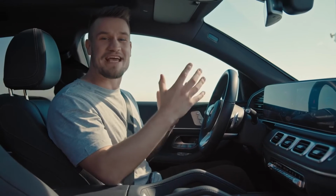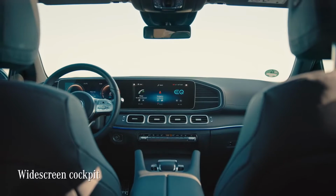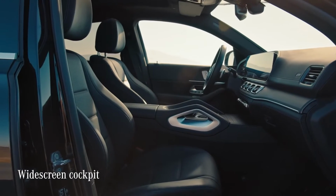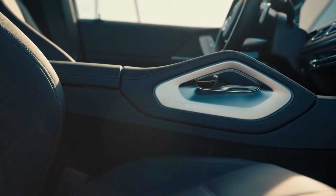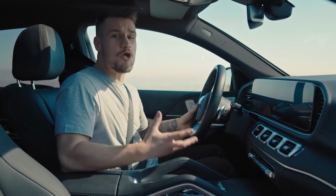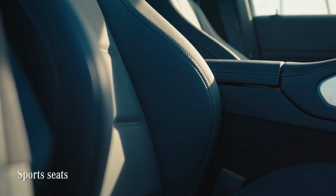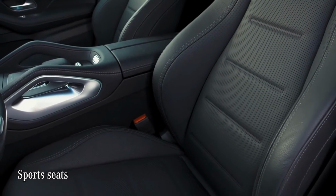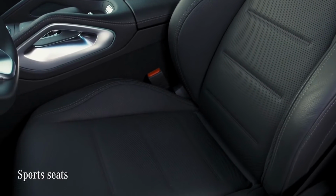This beautiful cockpit is really growing on me. It's classy, sophisticated, yet emotional and sporty. It perfectly expresses the Mercedes design philosophy, sensual clarity. For your well-being, the GLE Coupé comes with sport seats as standard, further emphasizing the dynamic personality of the car and giving you all the lateral support you could wish for.